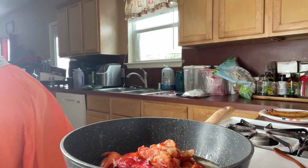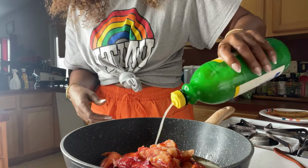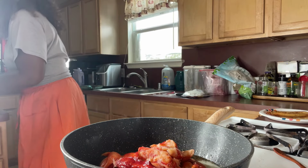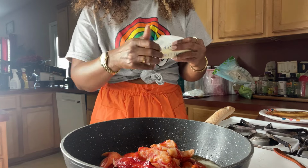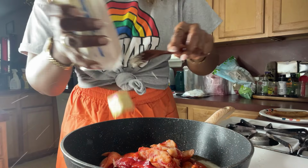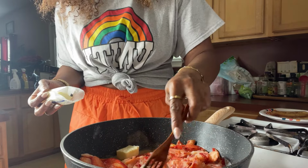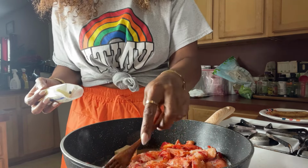All right, to that, we're gonna add some lemon juice. You can use fresh. I'm just gonna use this. Turn her up a little bit more so it can actually cook. I'm gonna add some more butter because I feel like it needs it. Oh, ouch. Damn, I'm always hurting myself. Honestly, I'm not gonna chop mine up. I'm just gonna let it do what it do and put it in the bread.